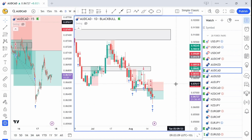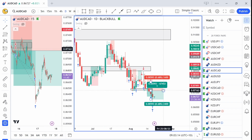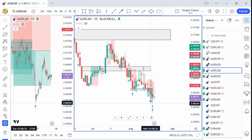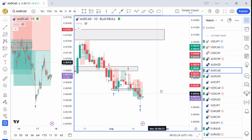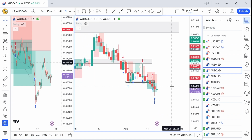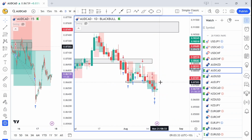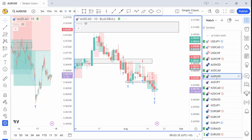AUD CAD, same. So we had two winners as well yesterday and the day before. There's a big rejection down here, so I won't consider this current candle. Yesterday's candle is strong bearish now, especially because of this wick and a small body. So most likely it's gonna be a pullback, so we leave this be.